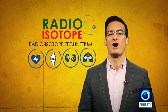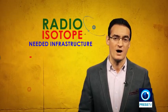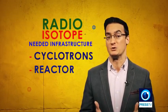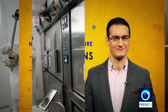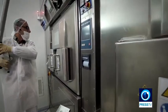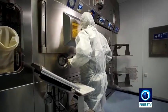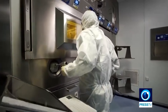Two infrastructures are needed for making radioisotopes. A reactor is needed for some, while other radioisotopes are produced using cyclotrons. This company also designs and manufactures the equipment associated with the production of radioisotopes. It also offers viable systems of radioisotope separation.